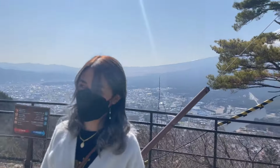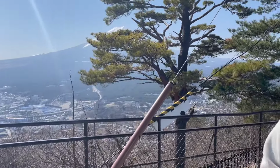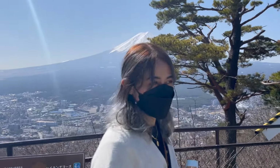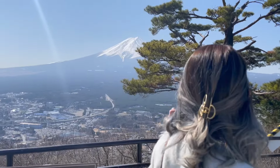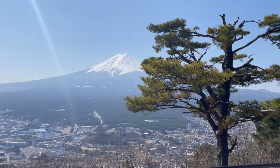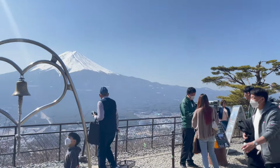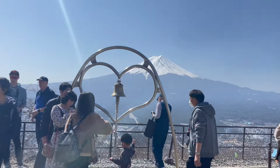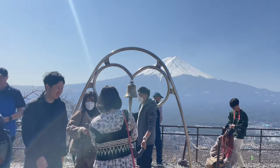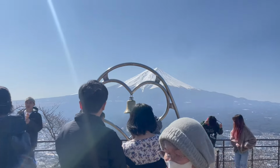Dormitories, foreigners, because this is the famous place in Yamanashi. Good luck. That is the Mount Fuji. So ito yung building. Pag i-re-read mo siya, magkakatotoo daw yung wish mo and looking at the Mount Fuji.